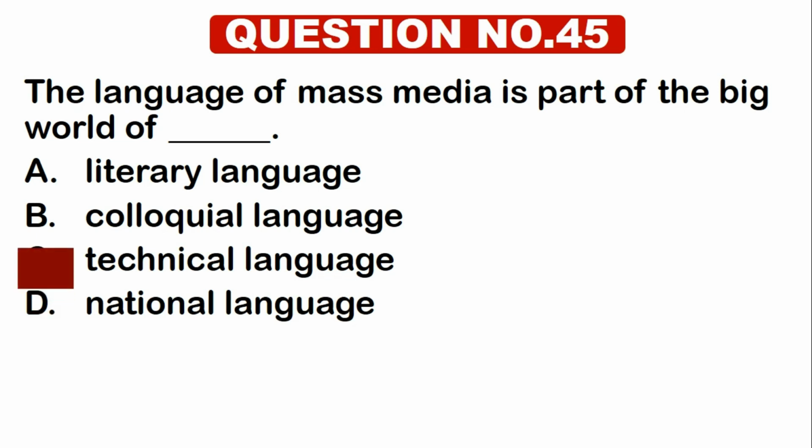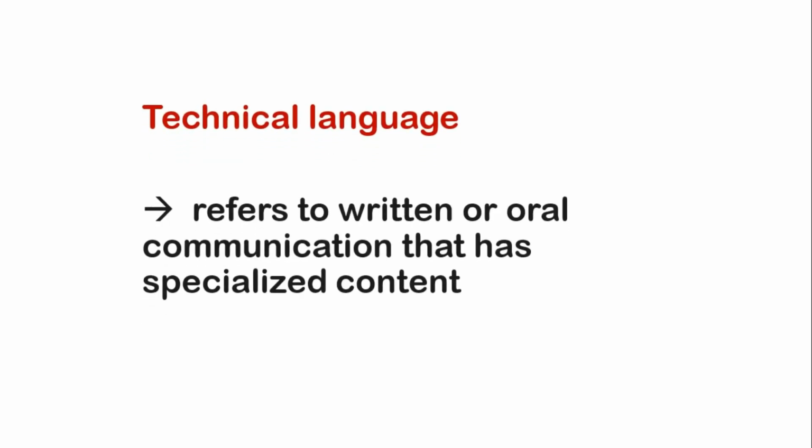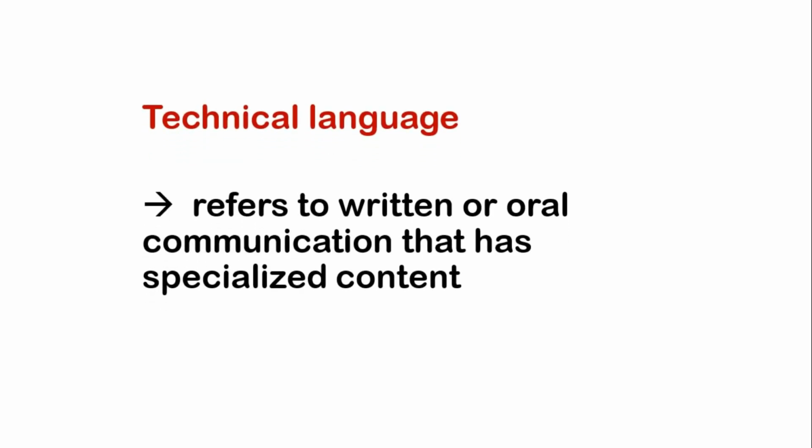Correct answer is technical language. Technical language refers to written or oral communication that has specialized content.